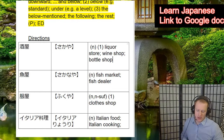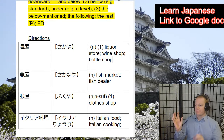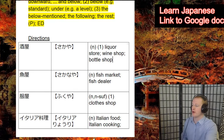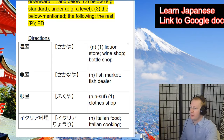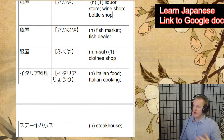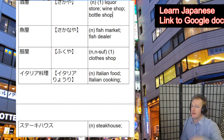Okay, sakanaya kind of makes sense, right? So we're already seeing a bit of a pattern here. For shops in Japan, we have the object that they sell, and then we have ya, and together, this is a shop. So sakanaya, fishmonger. Okay, fukuya. This is a clothes shop. I want to point out that it's generally a Western-style clothes shop. It won't be Japanese clothes, so you won't find kimono, I would say, in a fukuya. This is Western-style, so dresses and all those kinds of things.